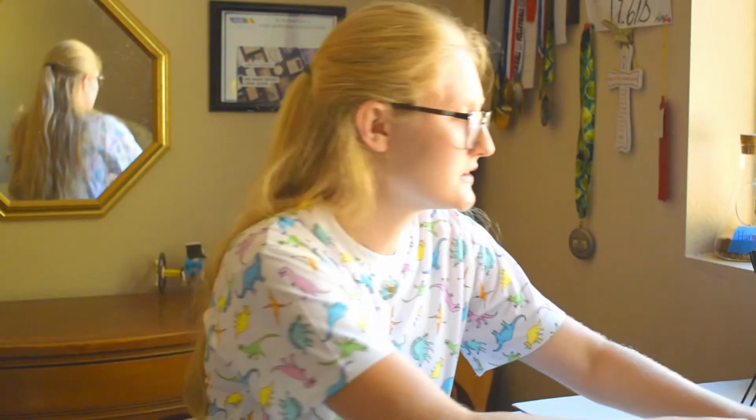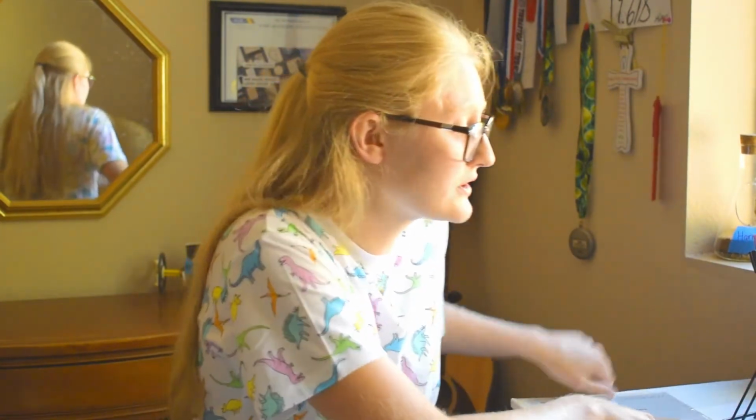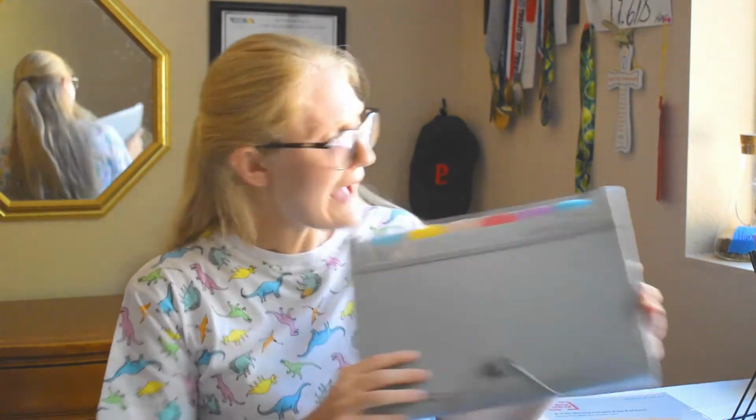So I decided to use an accordion folder, and I haven't used an accordion folder since middle school. So I picked this one up at Walmart way back at the end of online school last semester and decided to save it for this year. This way it just keeps everything quick and easy right there.